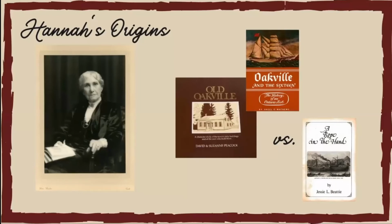Francis's wife, Hannah, her origins were the first source of conflicting information, or as I said, a historical tangle. Both of our major Oakville sources, Oakville in the 16 as well as Old Oakville, seem to posit that Hannah was a member of the Griggs family in Oakville, specifically the granddaughter of a man named Barnet Griggs. This was directly contradicted by A Rope in the Hand, which firmly placed Hannah in Ringwood, England, as the daughter of John and Jane Hyder.